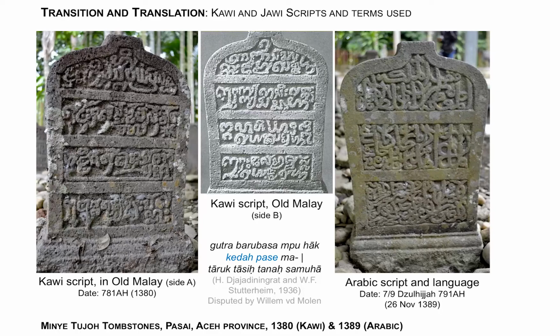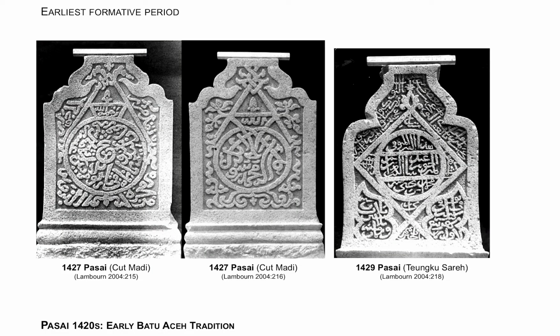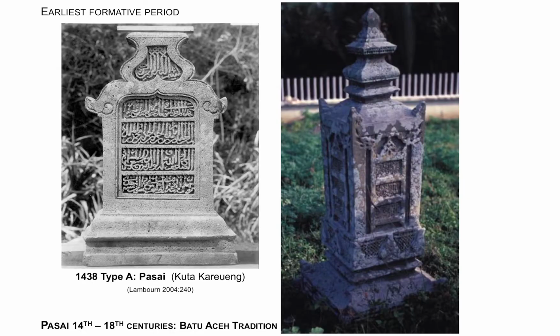That's interesting to me because that means on both sides of the straits, both in Pasai, let's not have this presumption that Pasai was more Islamic, whereas we were not. No, this is Pasai. Minye Tujuh is from Pasai. But Pasai also produced these magnificent products of Islamic calligraphy, very sophisticated inscriptions.